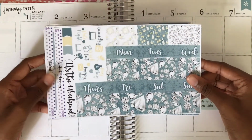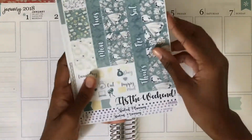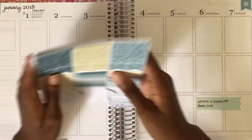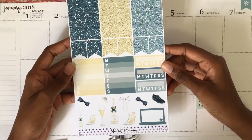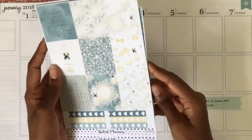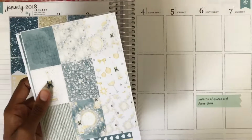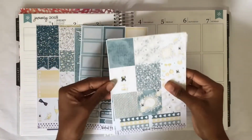Bottom washi, date covers, and scripts, along with the weekend banner. I love the script look of the weekend banner. And lastly, we have your functional deco, which has your glitter headers, glitter flags, sidebar stuff, and deco. So Student Planning has recently reformatted her kits, so they no longer look like this, but I absolutely love this format. Yes, I think it's so gorgeous.